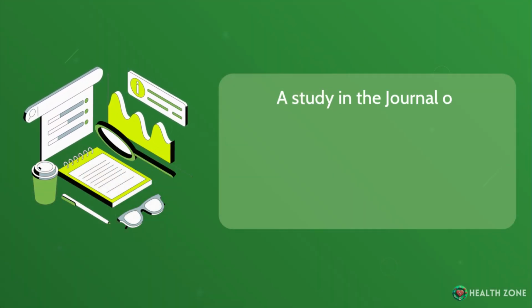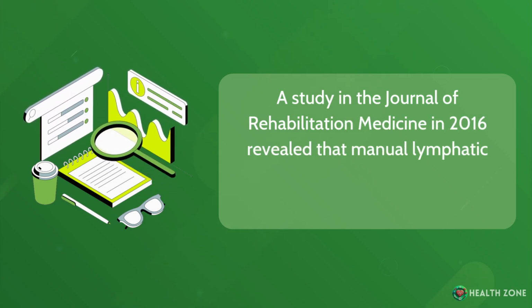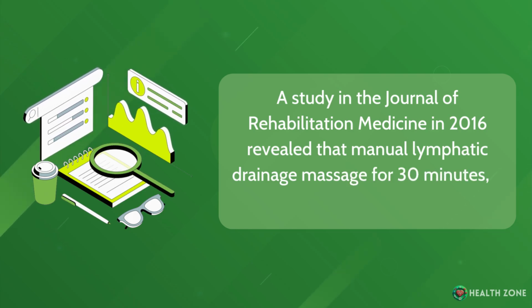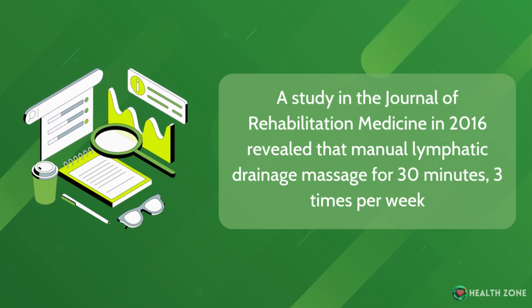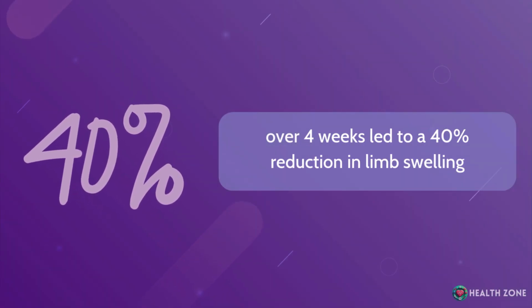A study in the Journal of Rehabilitation Medicine in 2016 revealed that manual lymphatic drainage massage for 30 minutes, 3 times per week, over 4 weeks led to a 40% reduction in limb swelling.